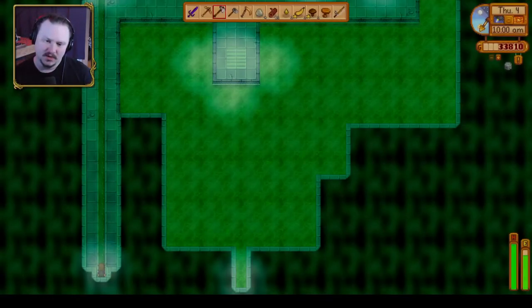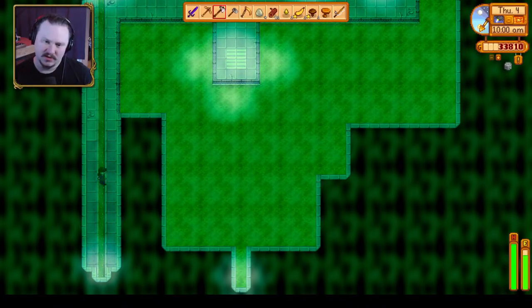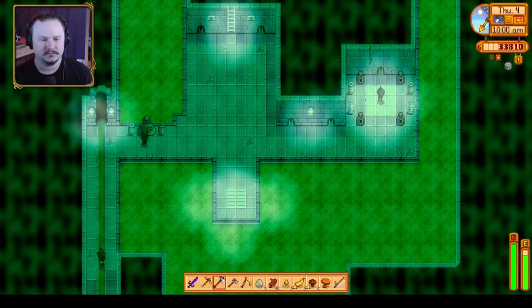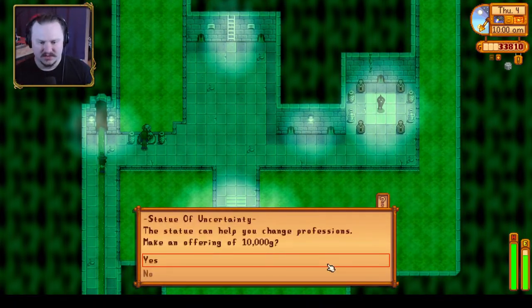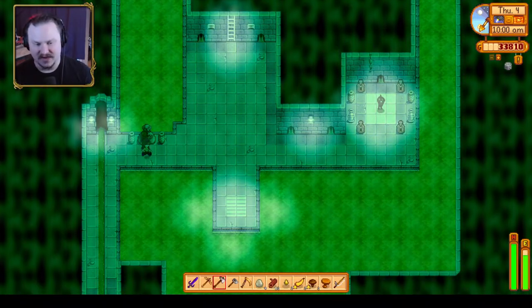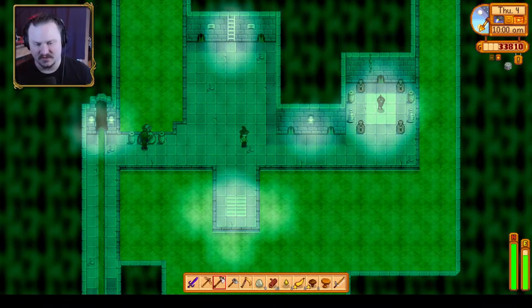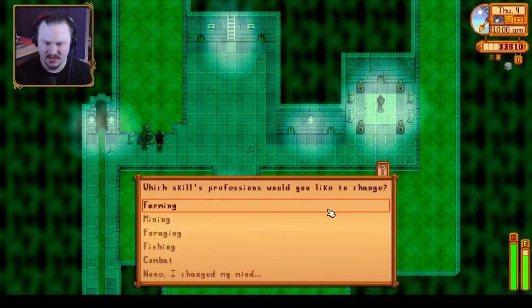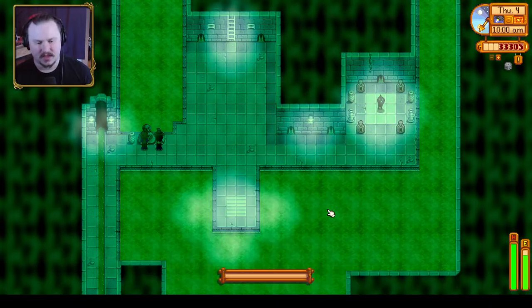You unlock with the rusty key. We can catch the mutant here. Statue of Uncertainty. So it costs 10,000. I'm going to just give us the stuff for 20,000 worth of gold so that we're not having to pay exorbitant fees for adjustments. Okay.